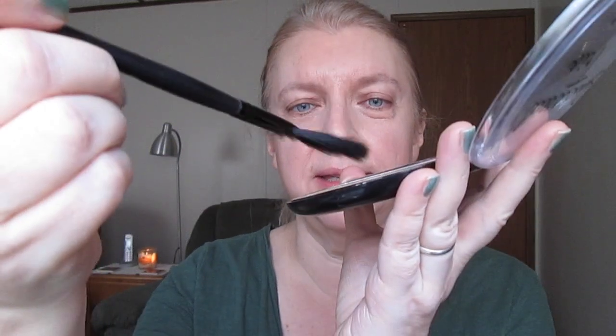Okay, so I've got my bronzer on. Next I'm going to do a highlight, and I'm going to use this e.l.f. Studio fan brush. And I'm just going to dust that into that gold highlight shade. And just go like that.